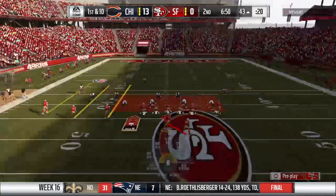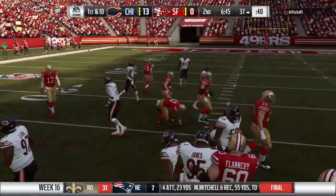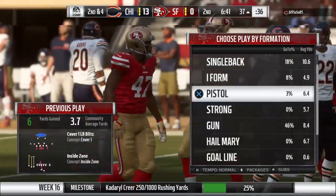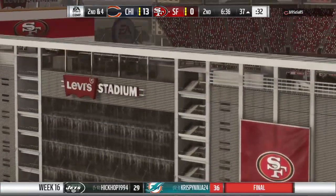Here's another 1st and 10. They'll run it now out of the gun. And he's able to carve out about 6 there, down to the 37. That's a strong pickup right there on first down. And as this drive goes on, we're seeing an offensive line and running game imposing its will.